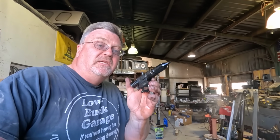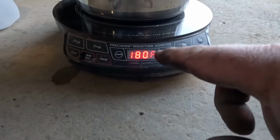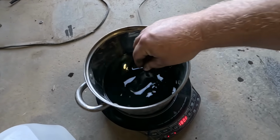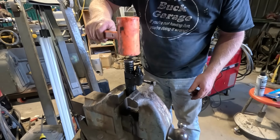Heat will help free these up. I don't want to use too much. I'm going to heat them up to engine temperature because that should be fine. I've got a hot plate set to 180. It's full of engine oil, so let's dunk our whole injector right in. And pretty soon that'll be at normal operating temperature, so it should be fine. And try a gentle tap here.